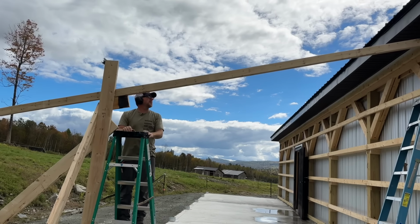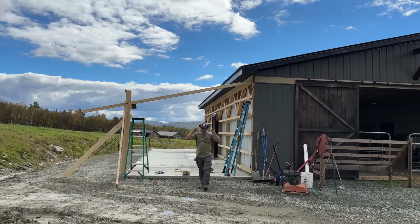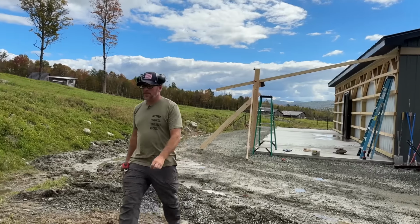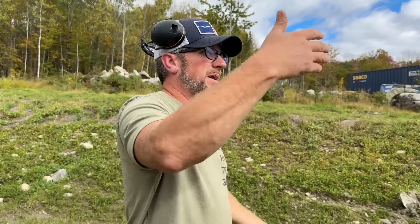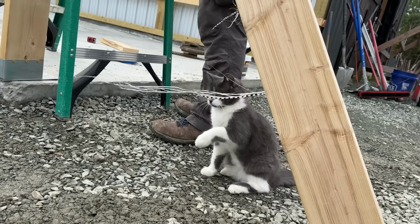Kind of like that. Let me stand back and see. So that's the same pitch as above. So it would be like if you had it really long. Right, we just stepped it down instead of going the same all the way, because I'd rather have a step down. I think that looks better. That looks nice. So let's see.